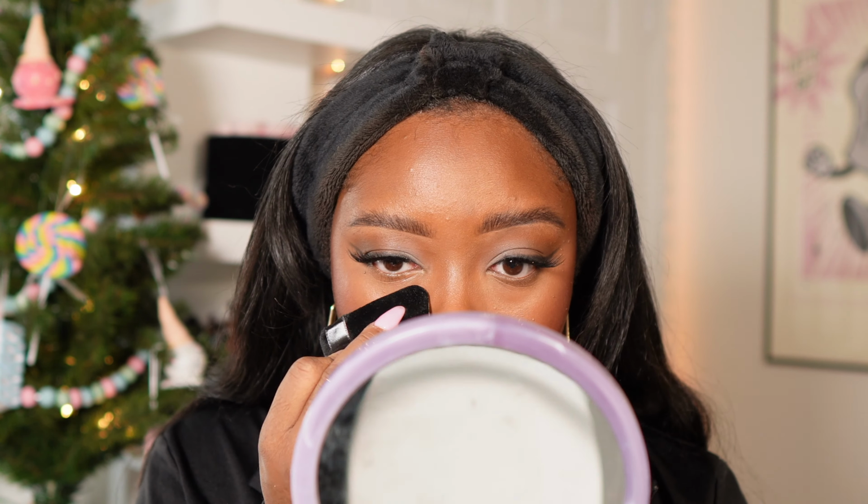Now we can set the under eyes. We're gonna set it with the Dominique Cosmetics translucent setting powder. So pretty, and this does set really beautifully with the setting powders that I've used with it. That is a flawless under eye. That looks so good. Oh my gosh.